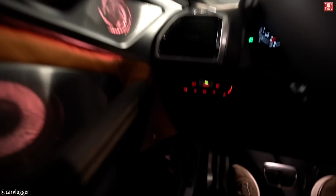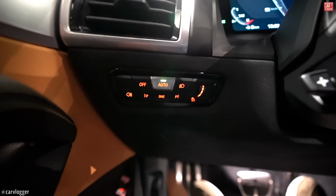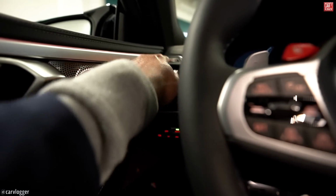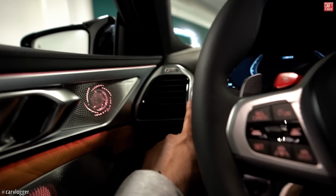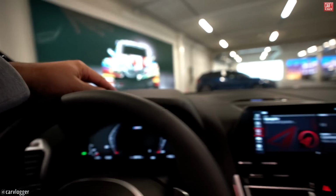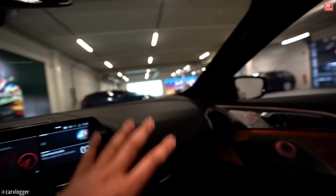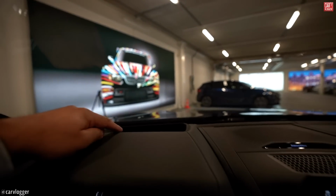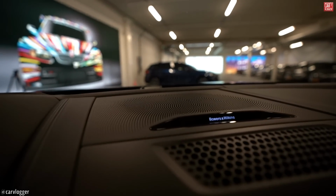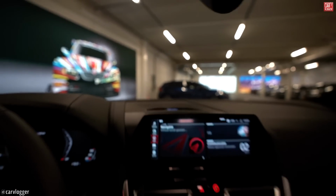So on the left, let's have a look. Press buttons, just like the new 3 series and the 1 series for all the lights. There you have the left vent housed in that nice silver trim. And all finished in black leather. On the dash, it's all black leather. Here we have the heads-up display, currently switched off. There we have the Bowers & Wilkins center speaker.